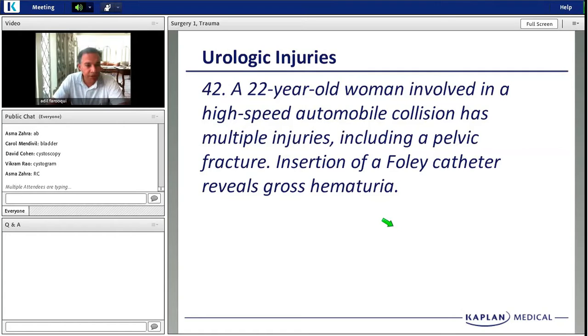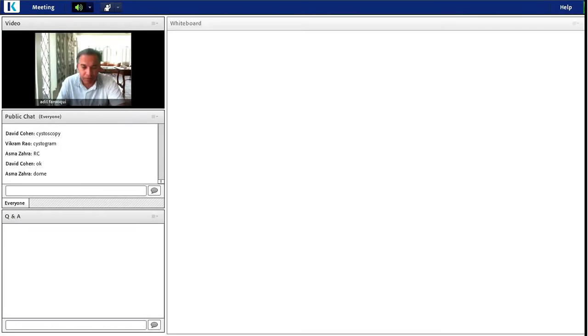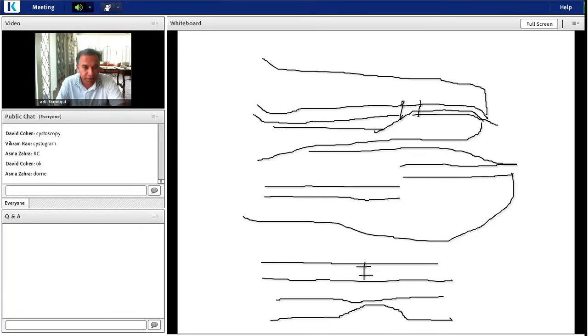Instead of retrograde urethrogram, you're going to order a retrograde cystogram. Not cystoscopy, retrograde cystogram. Okay, David? Cystoscopy, I mean, you know there is an injury. So a radiological imprint of the bladder is much better. And it's much better because it's going to show you whether the rupture is, there are two types of bladder injuries.